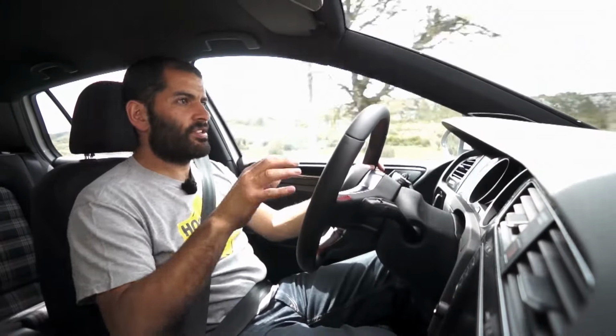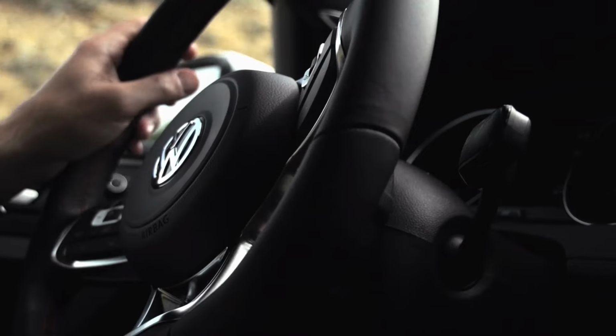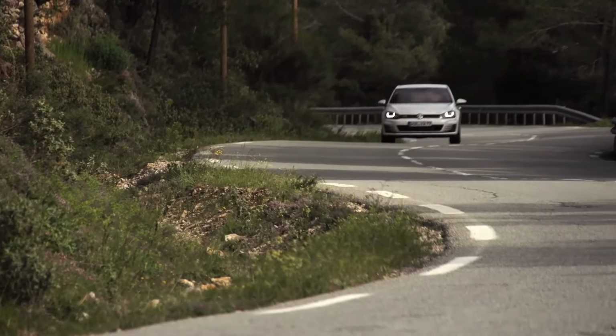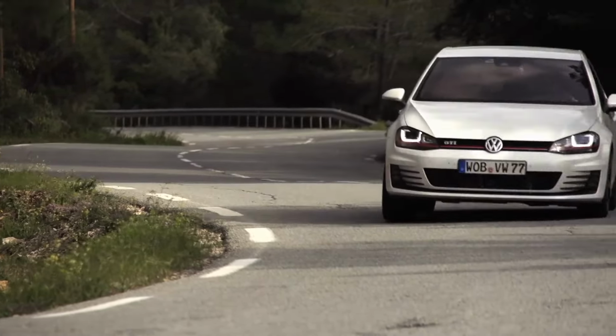Short shift, but not too short. Very, very accurate. Clutch pedal's nice. In fact, the relationship between the three pedals is quite good. And when you're pushing on, the heel and toe is quite natural as well. Haven't driven the DSG yet, but we might get a skid in one of those tomorrow, but we know all about their gearbox and just how efficient it is.